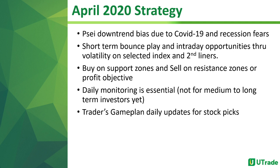Kasi ganun tayo eh. Ang iniisip natin palagi, how to find the bottom. Ay, na bottom na to. Ay, pwede na bumili. Again, you need to find a comfortable level wherein the trend will go into your favor. Dun yung perfect time para mag medium to long term investor kayo, pag alam nyo, nag-reverse na yung market, from bearish, naging bullish na tayo.